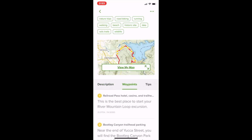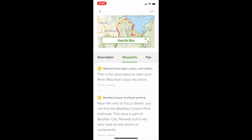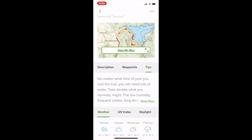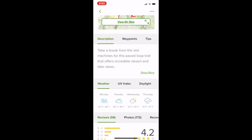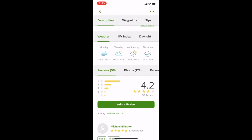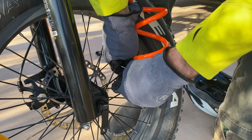Here are the waypoints and places where you can park, and then any tips that they've left. So I find that really helpful, and also the weather. You can see that this loop has a 4.2 star rating on the app.